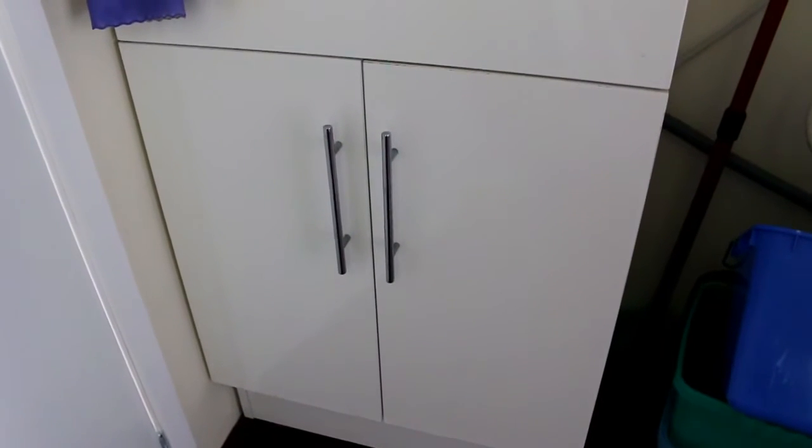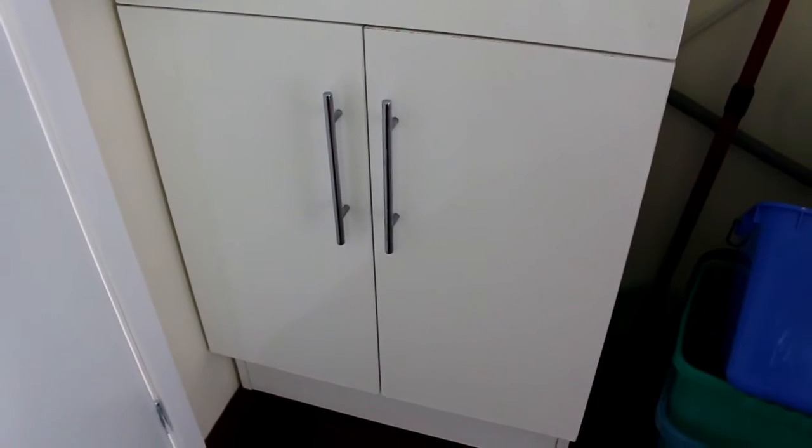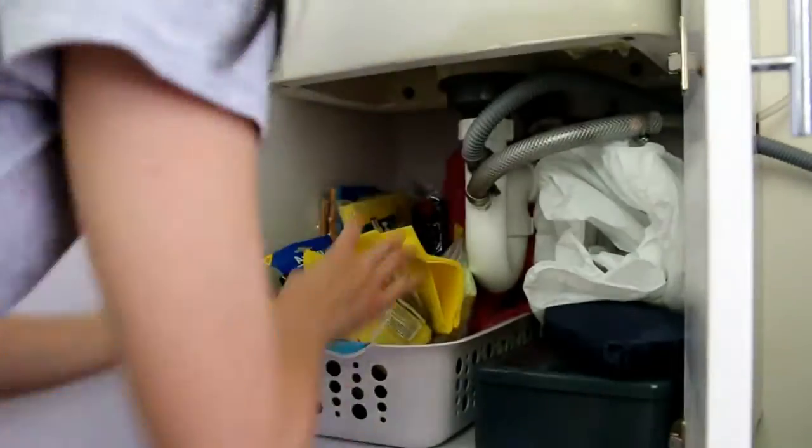And because I haven't really gone through the laundry in a little while, I think I'm going to double my time and give myself 10 minutes to go through it.